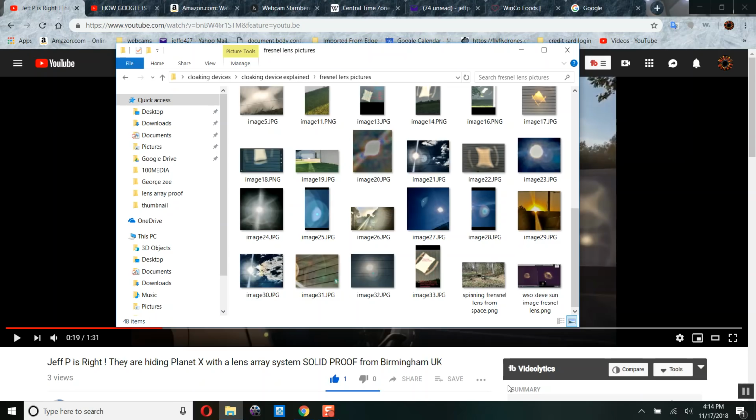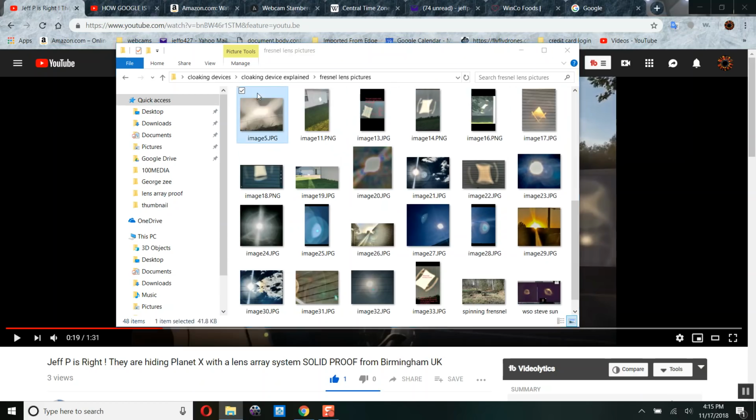Mike from Planet X News said unless he touched it, you could even show it to him. I think he's going to be convinced. This is not fake. This is not Photoshop. This is from the United Kingdom. But before I show you the proof and the evidence, I'm going to show you the other proof that I had from two different people on the East Coast that caught the same objects.